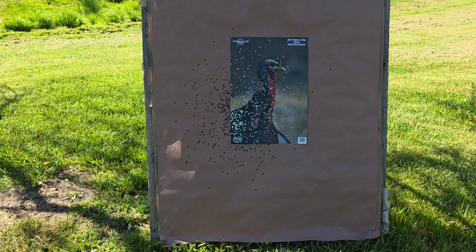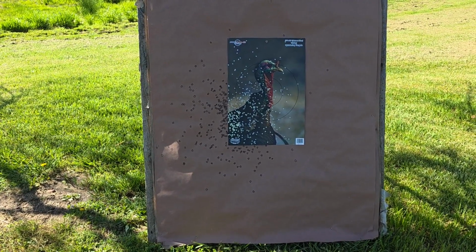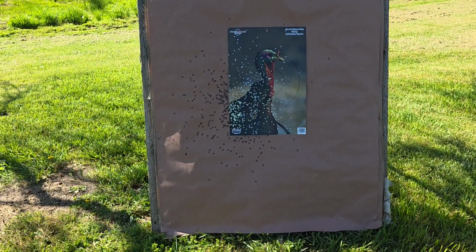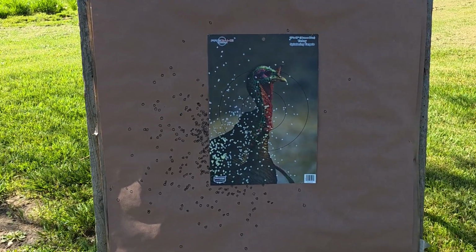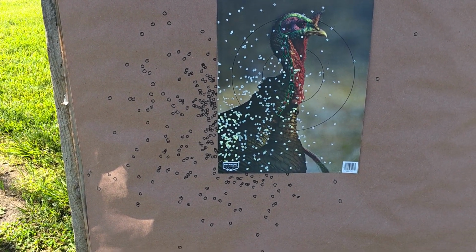You could hunt thicker timber with that. You could absolutely be confident out in a field where you could have a 25-yard shot or a 50-yard shot. Either one would do the job just fine. Like we've already mentioned, there's really no flyers to deal with. It's a pretty even and uniform spread, really no major voids or anything in there.